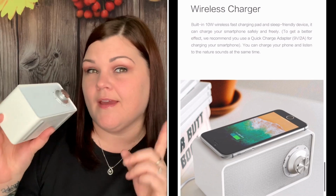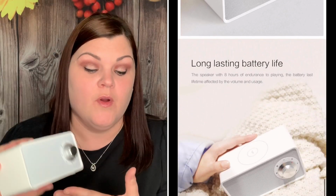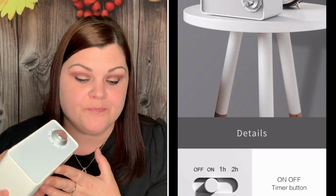This might be the idea for you. Or like I said, you can use this just as a Bluetooth speaker as well, and it is a charger wirelessly. So that is amazing. Right now, this is on Amazon, because that's where you would purchase this from, and I will link that down below. This is $49.99 with free shipping.